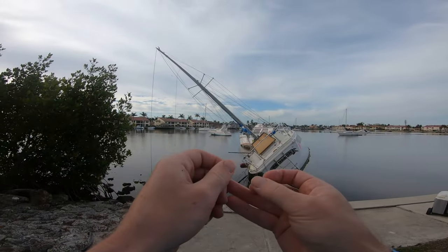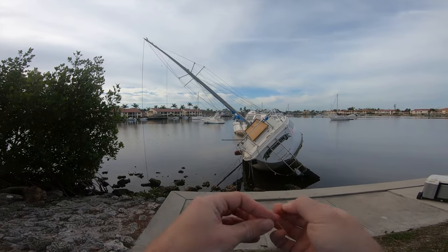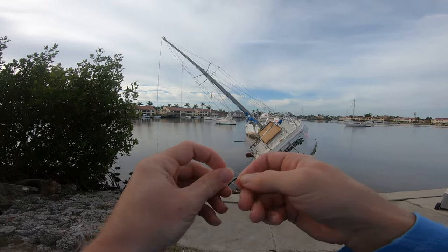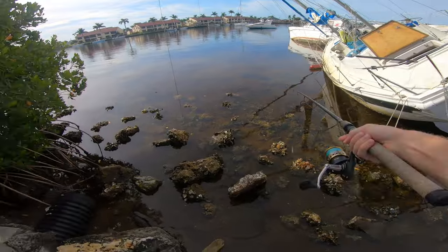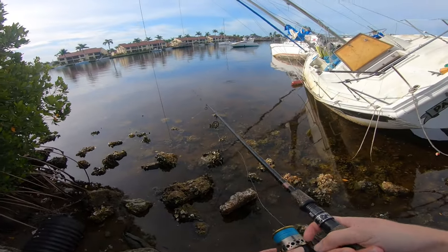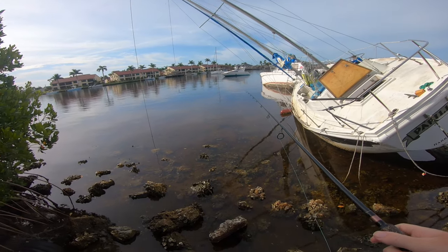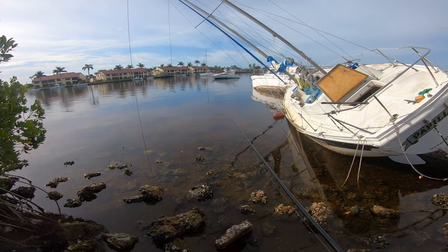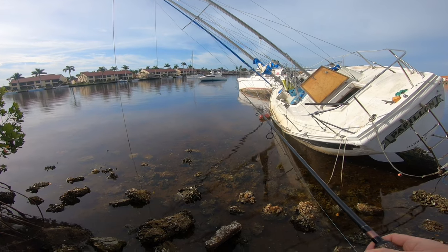All right, that snook freed us up, so we're gonna retie real quick. Just a simple uni knot. There's some big, that's a red. It's definitely a redfish. That was a big snapper, but that was a red. Snapper on it, which I don't want.